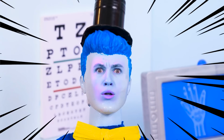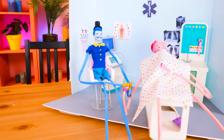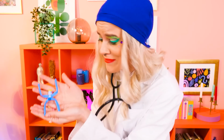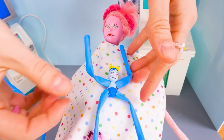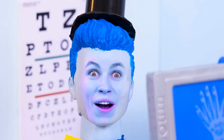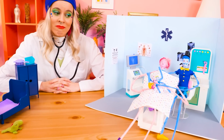Oh! Oh! Breathe, honey, breathe! I'm here for you, honey! Baby Longlegs is ready to arrive! Look! Look how cute she is! Welcome to the world, little one! Here's your baby! She's perfect! She looks like both of us! The Longlegs family just makes my heart melt!